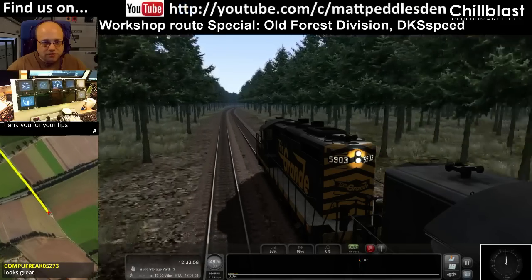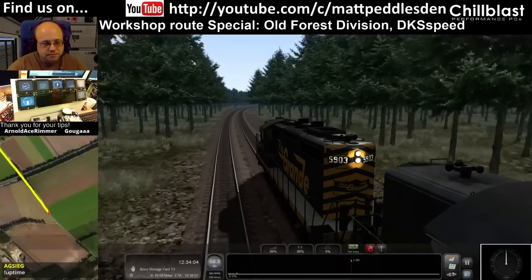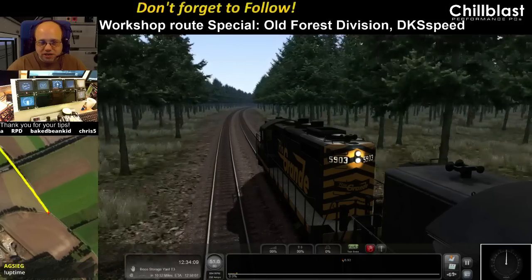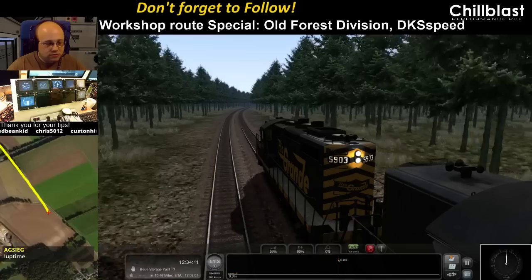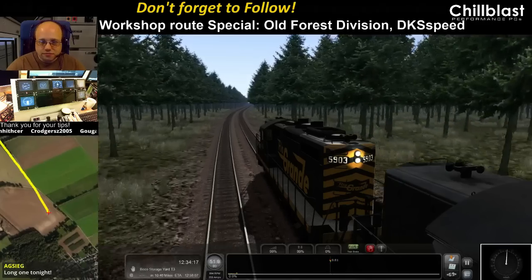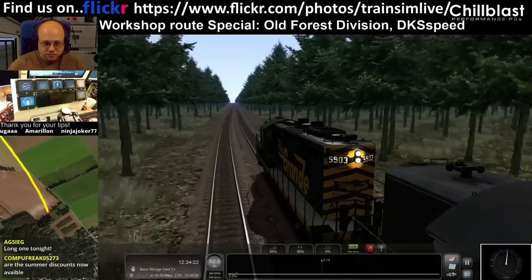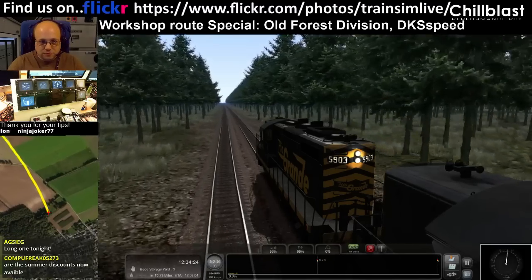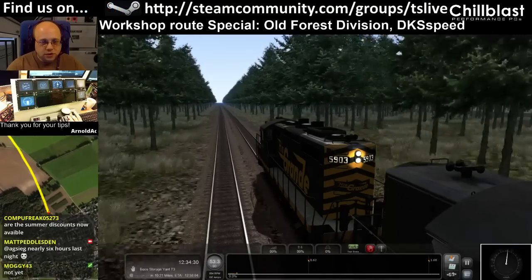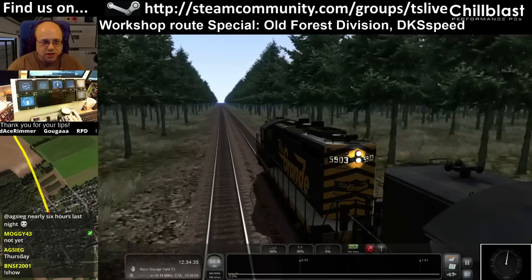Favourite workshop route that I've looked at tonight? Well, that's tricky. One of the Hey Joe routes, probably the second Hey Joe route actually, Middleton, just because it's so rich and deep and there's so many different things you can do. Compy Free summer sale, I think that starts pretty soon. It's not on yet though.